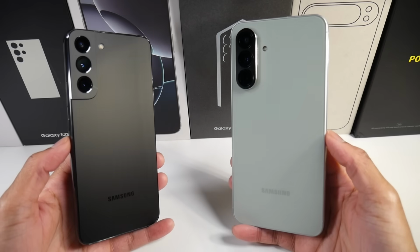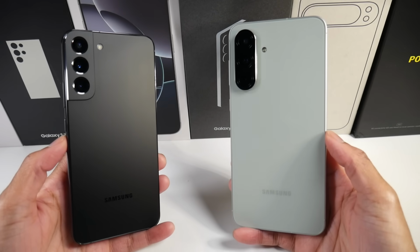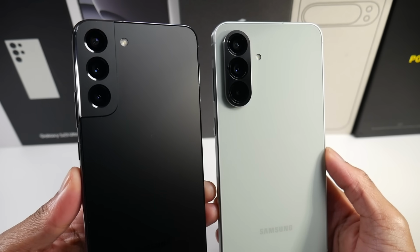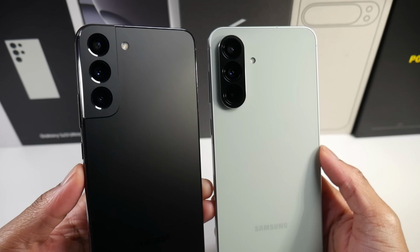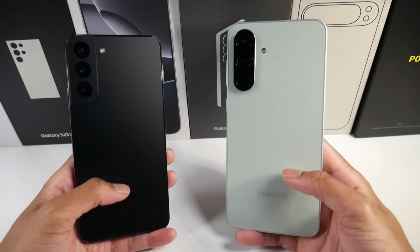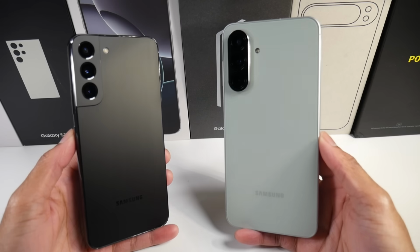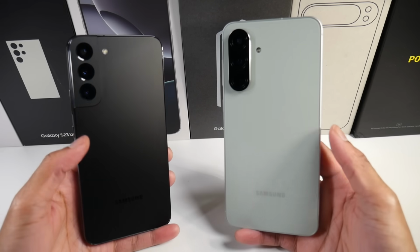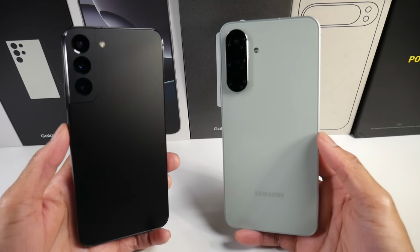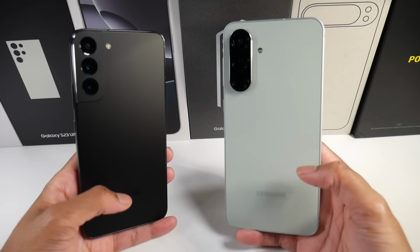Alright guys, today we got the next comparison that was requested, the S22 versus the A56. You can find an S22 Plus for less than $300 in excellent condition these days on Amazon or eBay, and the A56 is new, you can find it for $400. So which one is better, the old flagship or the new mid-range?